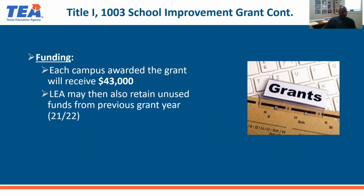So I have a question. What if only one of your campuses is eligible to receive the grant? Would they just be the ones that's awarded the 43,000, or is that a LEA decision? They're the one that would be awarded the 43,000.